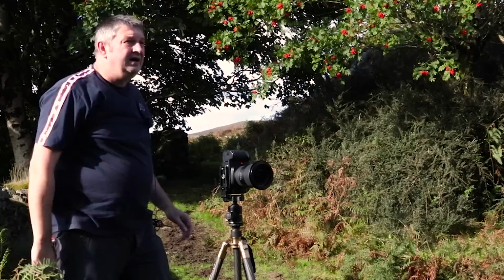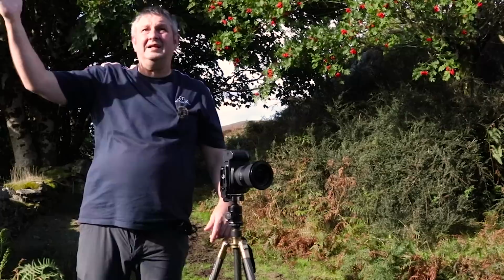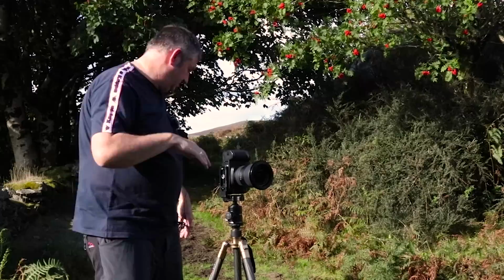So this is a vertical shot. I can see another cottage down there, so I'll probably have a walk around there and see what that looks like. Cloud is moving in, but I haven't really got the time to hang around here. So that's just a shot. Don't know how it's going to be. So I'm going to have a look down there, see if there's anything of interest.